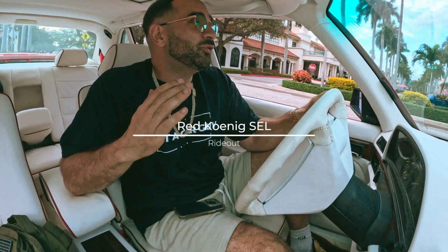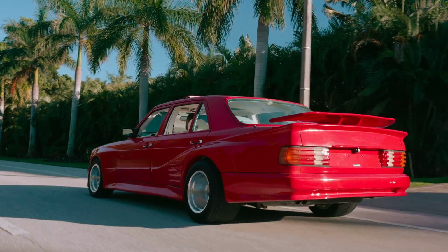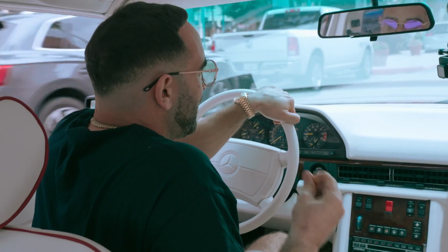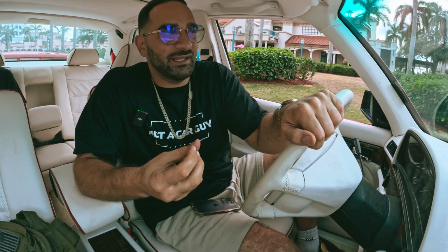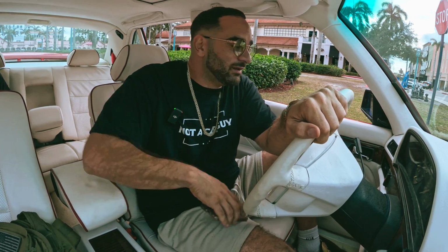Now, driving a Koenig Special is always an amazing feeling. It's always something nostalgic and incredible. But driving this all red with this all white interior really makes you feel like some type of royal, some type of king. And of course, Koenig means king in German. So it's very fitting for this build right here.